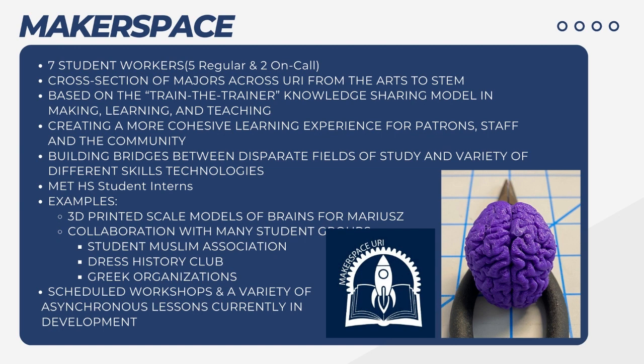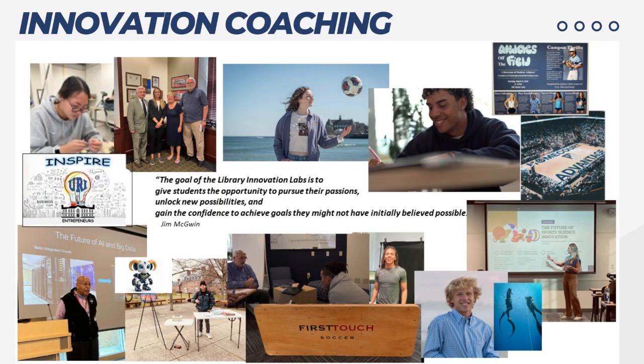Based on train the trainer knowledge, our student workers create a more cohesive learning experience and build bridges between different fields of studies and different skills and technologies. In addition to subject-specific mentoring for students, we also have innovation coaching. We have one innovation coach who's a volunteer URI alum, started 6 businesses, and has a wide range of experience in a lot of different areas. And on this slide, you can see just a few of the students and how no two projects are exactly alike. They range from all over the map, from all backgrounds.